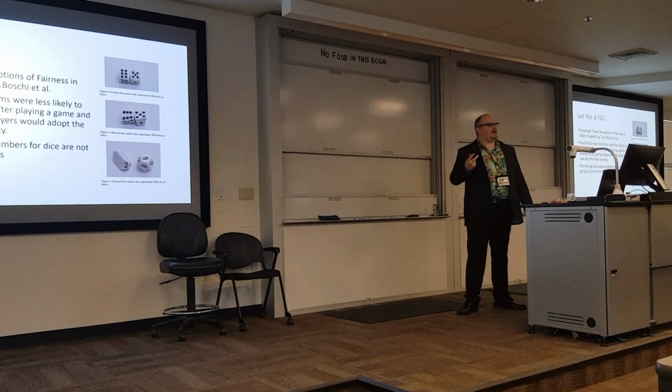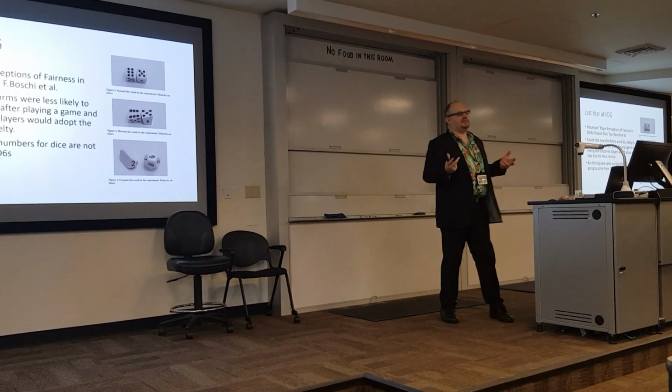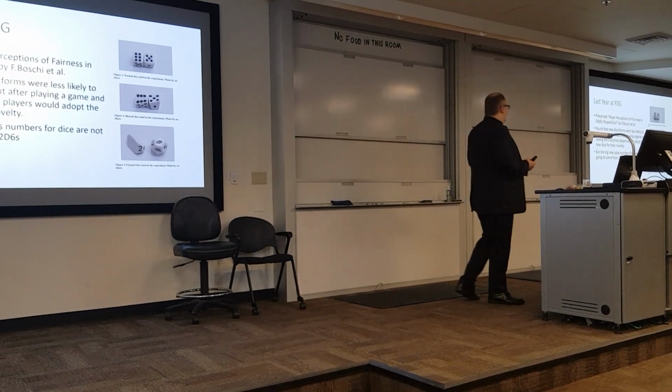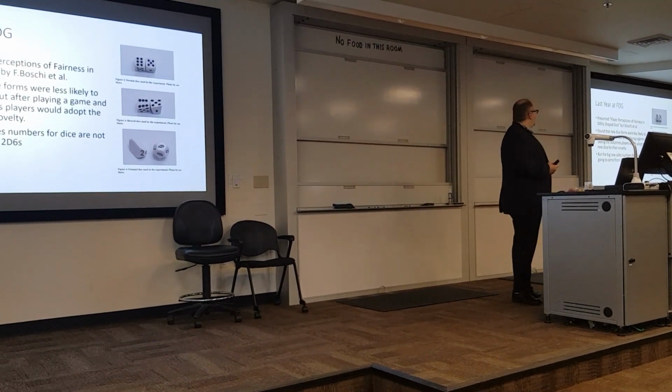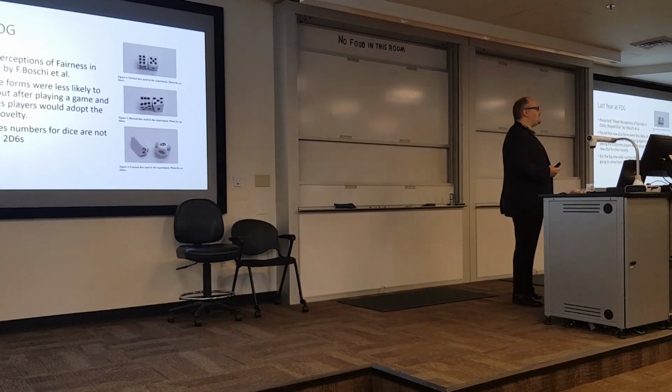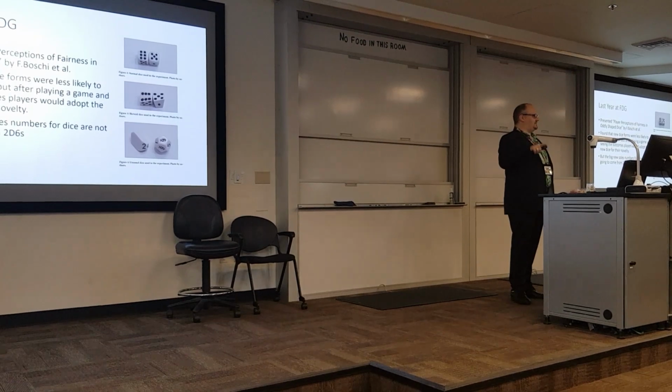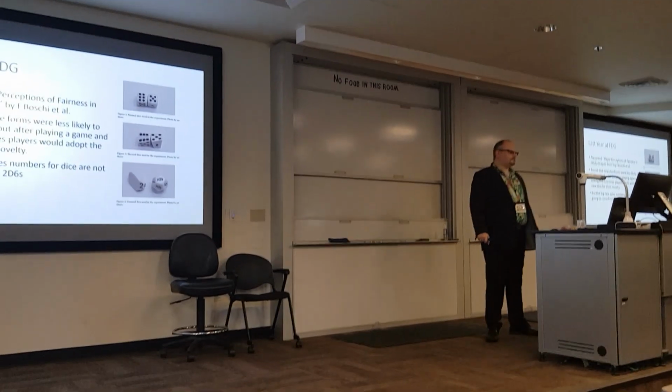But all of these have basically the mathematical properties of fairness. In the first case, it still has that symmetry and it rolls a 2D6 distribution. And the second one is a D12 and a D3, and the numbers have been changed on it so that it also still rolls a 2D6 distribution.